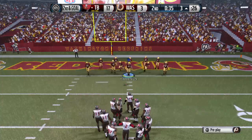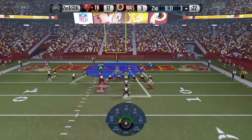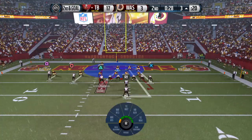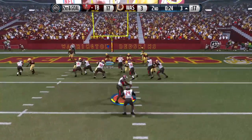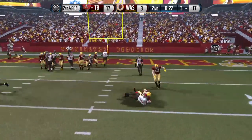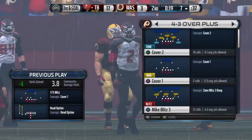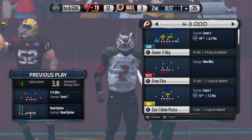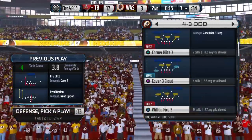Second down here. Offense lines up here. This run goes nowhere. Stopped for a loss of four. Jim, I just want to say this to the quarterback. It's third and goal. If the play's not there, throw it away. Do not force the action.